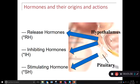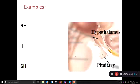Now, if it says blah blah blah stimulating hormone, then it is coming from the anterior pituitary gland. So if you see a hormone that says stimulating hormone, where does it come from? You're going to go, oh, I know exactly where this came from. I have no idea what the first word means, but stimulating hormone means it's coming from the anterior pituitary. Yay!